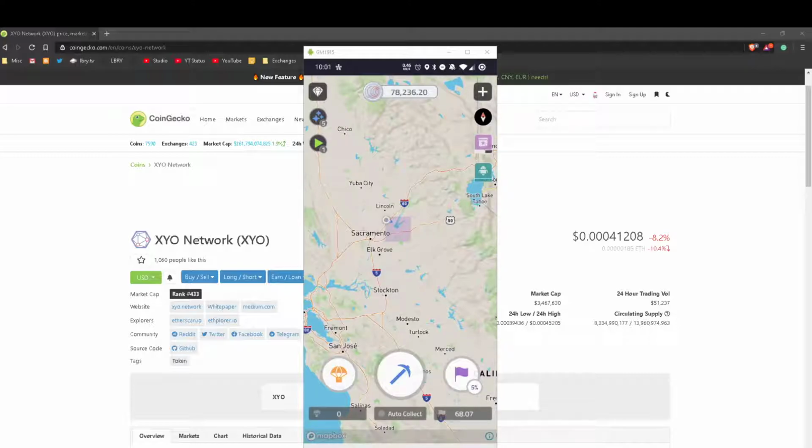So we'll be talking about XYO Network in conjunction with the Coin app.